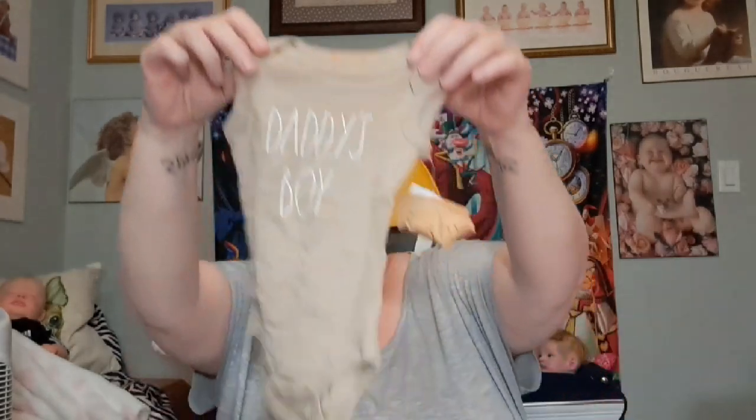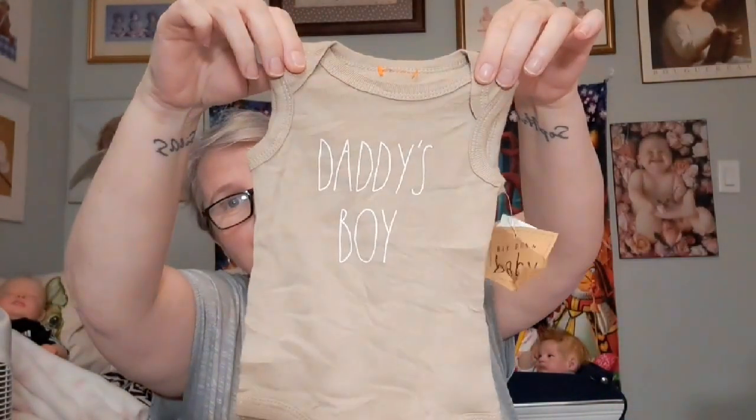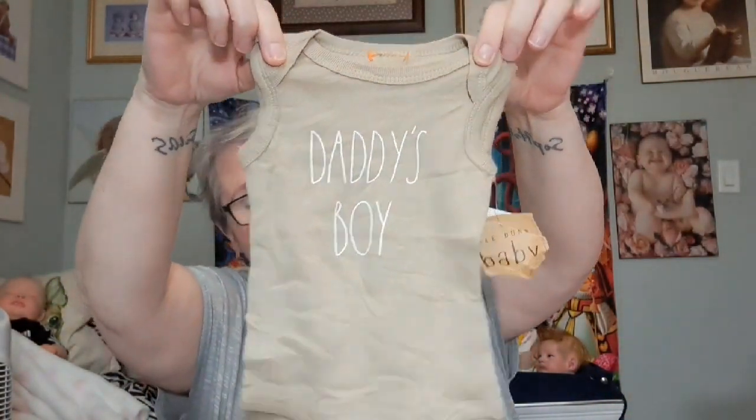Oh, I got this cute little thing for Trevor's grandson, Daddy's boy. Little socks. I love mommy. I always try to pick up little socks when I find them. And you know what? It's okay to buy things from the thrift store. You don't have to buy things new. I mean, really, once you wash them up, clean them up, they're all good.